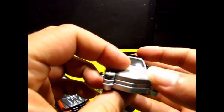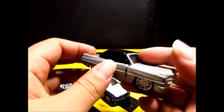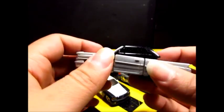It has some rims, big grill, these old school, cool, giant cars back in the day from the 60s.